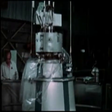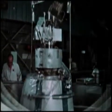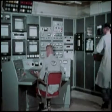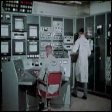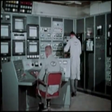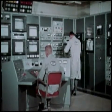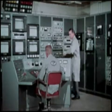A huge test cell duplicated to the fullest extent possible the actual environment of space for the nuclear startup and operation test program. Testing included simulated space orbit startups and full power operation. The qualification test series fully qualified the SNAP-10A system for the SNAPSHOT flight.